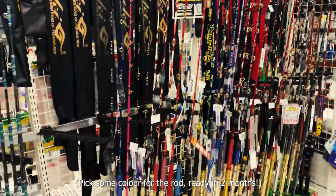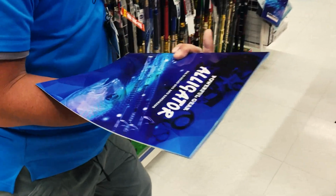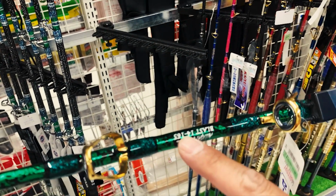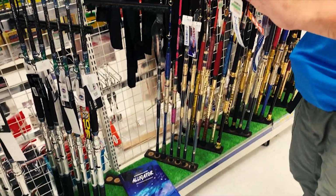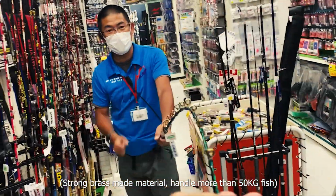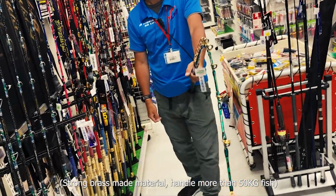But is this Daiwa or no? This is an alligator. Yes, we have Daiwa too. Alligator. Very famous? Very famous in Japan. It's a length of 165 centimeters. And very, very strong. And this body is made of brass. Brass? Yes. So it won't get rusted.